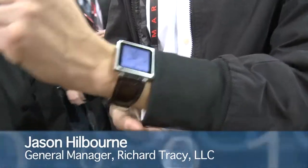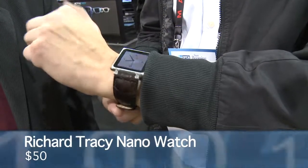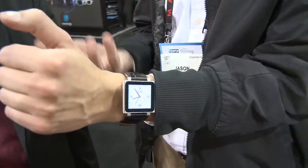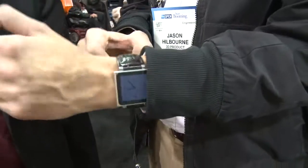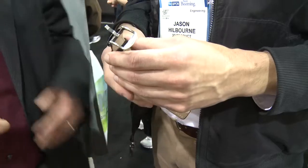All right, Sean. So what I've got here is the Richard Tracy brand Nano Watch. You guys might be familiar with this category, the Nano Watch. It's kind of exploding lately since they introduced the Nano. Mine's a little bit different though than most other manufacturers. It has this luxurious leather strap on it. It's intended to look like a luxury wristwatch, not like some big, bulky, I don't know, science fiction toy. Right. It's a bit luxury, but there's something bigger to this than just that.